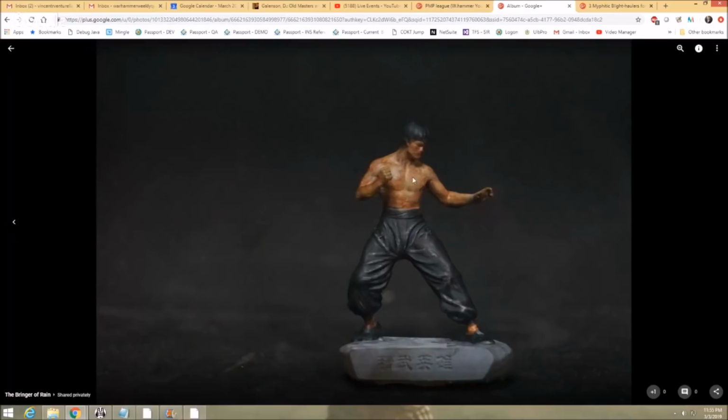I dig this, man. And I really like what you achieved here with the tone. One thing to think about is maybe making the belt an alternate color too. Could be an interesting way to add a little bit more color into the model. Like you could make his belt and his shoes some color. I mean, it's fine. You don't need to match some exact historical thing that Bruce wore necessarily.